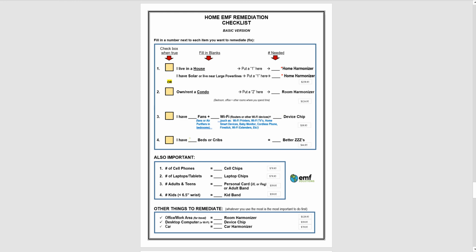How many beds? You would put the number here, and that's how many bed products that you would slip under the mattress. Then you have how many cell phones, laptops or tablets you want to remediate. This is really important, number 3: get a personal card, adult band, or a kid band on everybody's person. This is so that when you're not home, everywhere you go, you're partially to mostly taken care of. Like, you don't have to worry about this issue.